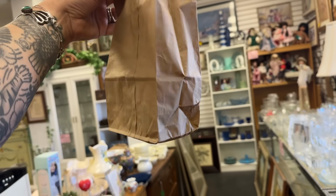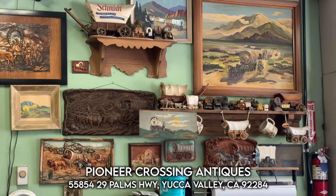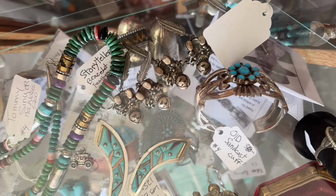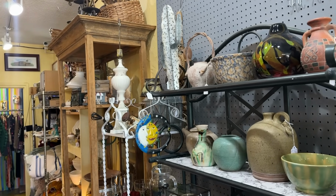Got a bag of jewelry. Can't wait to show you what I got. Pioneer Crossing Antiques is a great store. It's pretty large. It has a lot of vendors. I love this store because there are cases of vintage jewelry, and a lot of the vendors have very primitive and southwestern decor, but you can also find some really great mid-century modern.